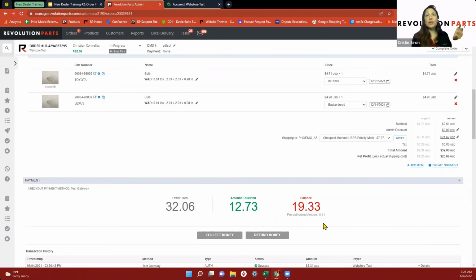Once we've been able to verify that we can process this order, we've collected the funds, it will automatically take us to the shipment screen. You can also go directly to the shipment screen here, up a little bit towards the right under the subtotal, especially if there's a circumstance where you have some items in stock and others need to be ordered.